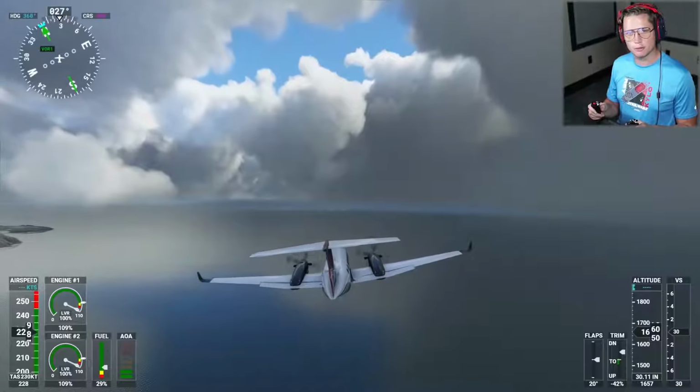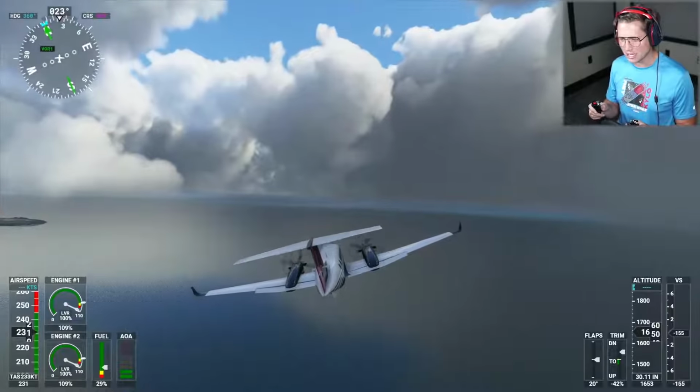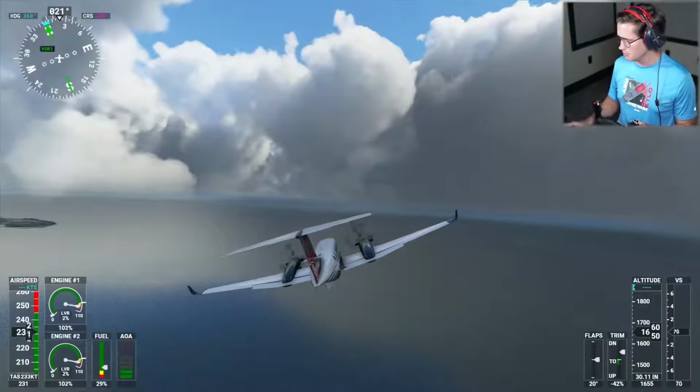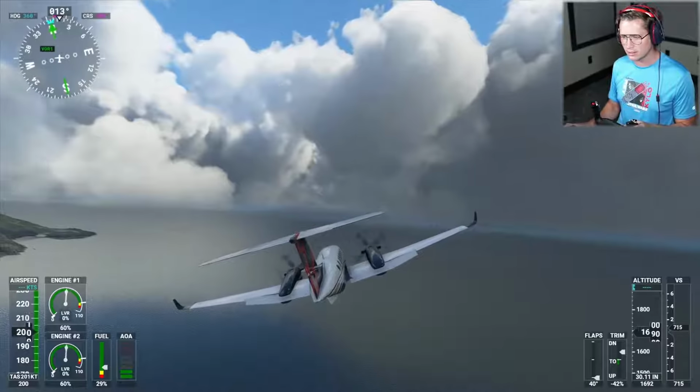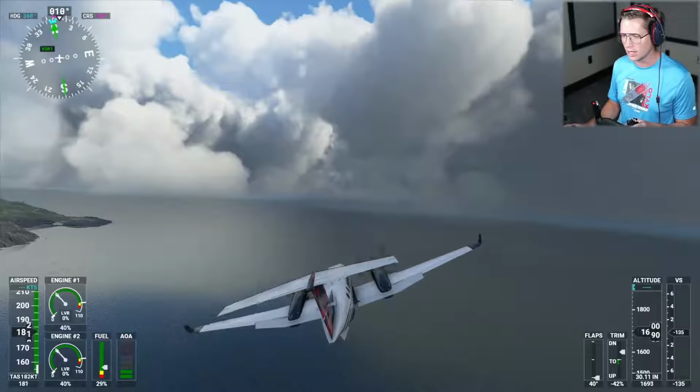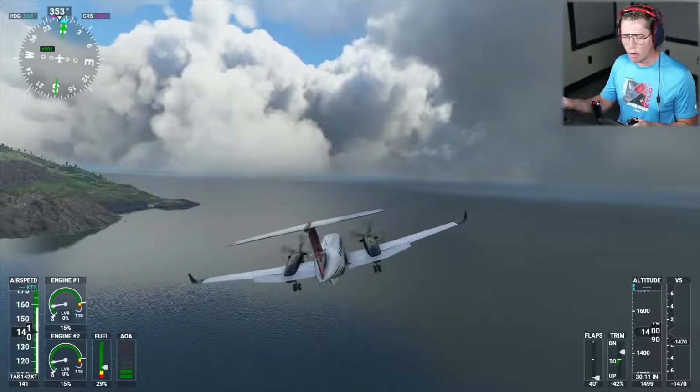I feel like our approach was better on that one, but I think we were much closer to landing it the first time around, as much as it pains me to say that. Alright, everything down, all the way down. Let's get these flaps all the way down. We're gonna get the landing gear down. My throttle's off. I mean, like all the way off.